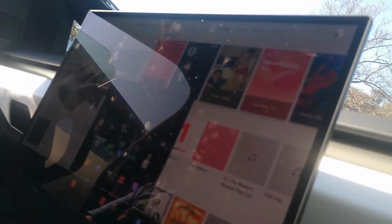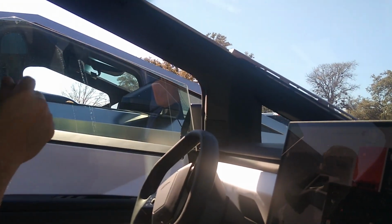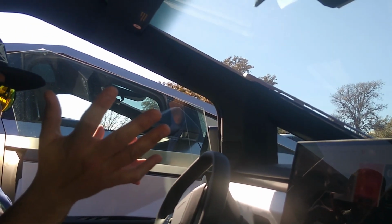Okay, so we're going to get a sound system. When I first got the vehicle, I went to pull off the lot, and I asked my wife, she pulled away, and she's like, what happened? What's going on? I'm like, I don't know how to drive. How do you put it in drive? Yeah, swipe up, right? We've got it now.